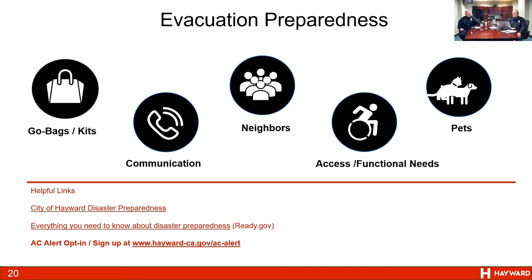Pets. We talked a little bit about pets having their own go bag. Make sure you bring leashes, water dishes, medications. I kind of already talked about that. But if there's smoke outside, like I said earlier, when there are fires that are far away and we get a lot of smoke here, make sure that your pets are inside, because pets can't wear masks. Also keep a collar on your pet with an ID tag.